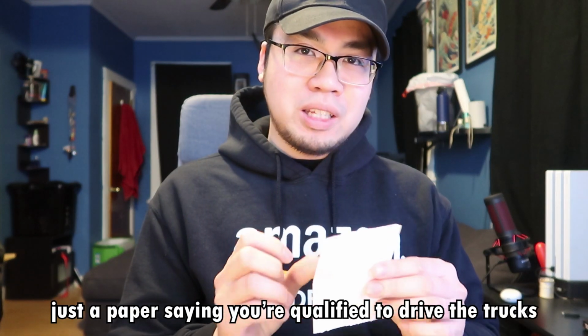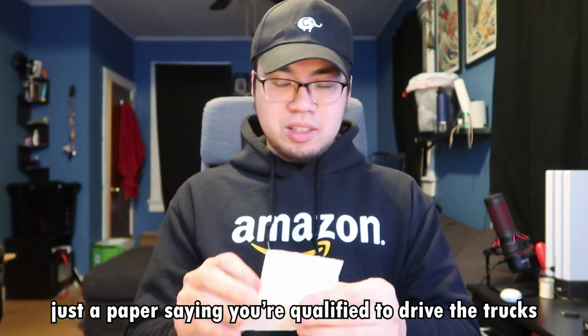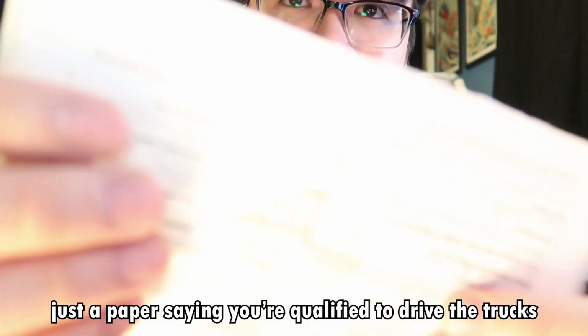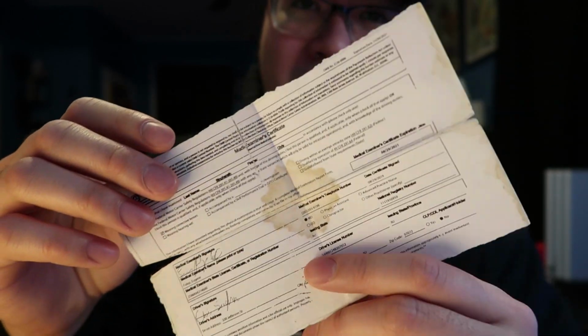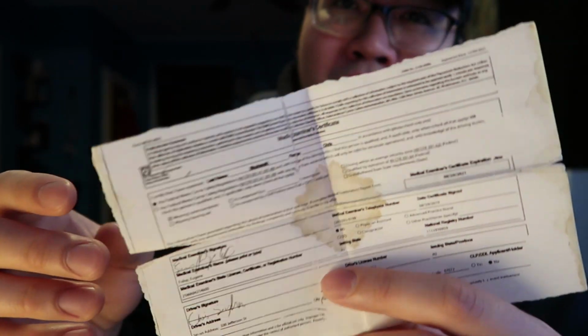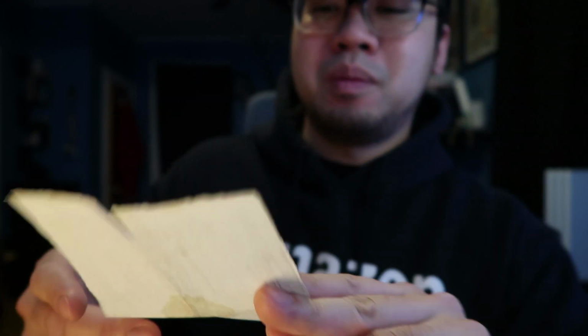It's a little paper that I keep in my wallet. Let me try to show you. So basically, I don't know if you guys can really see that. It's just a small paper, pretty much if you ever get pulled over, it tells you that you're qualified to drive the trucks. It has the doctor's signature, and yeah, you just keep it in your wallet.